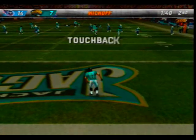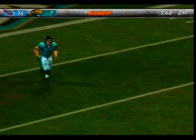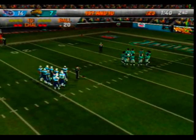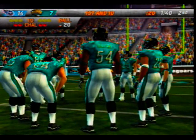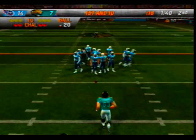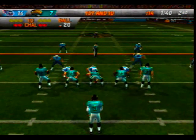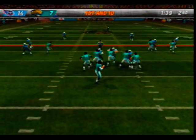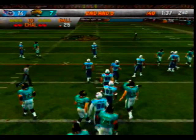This one is taken by Harmon. In the last series, they forced a bad pass and got the interception. So they have first and 10 here at the 20-yard line. Going to the air on first down. With the pass, this one will be spotted at the 25.